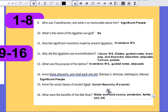Benefits of the Nile: water and food source, protection, fertile soil, silt. What could they build off of it, Jay? Transportation. Trade routes. Irrigation systems. It practically says it on number 2. Jayon, didn't they dig little pathways and put their plants on the sides of the pathways to let the water go? So what do we call those things? Canals. They built canals through there.